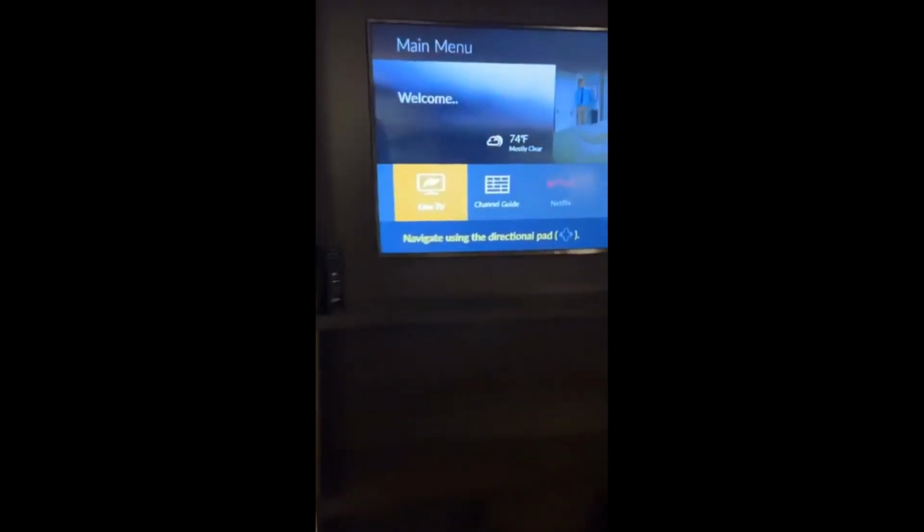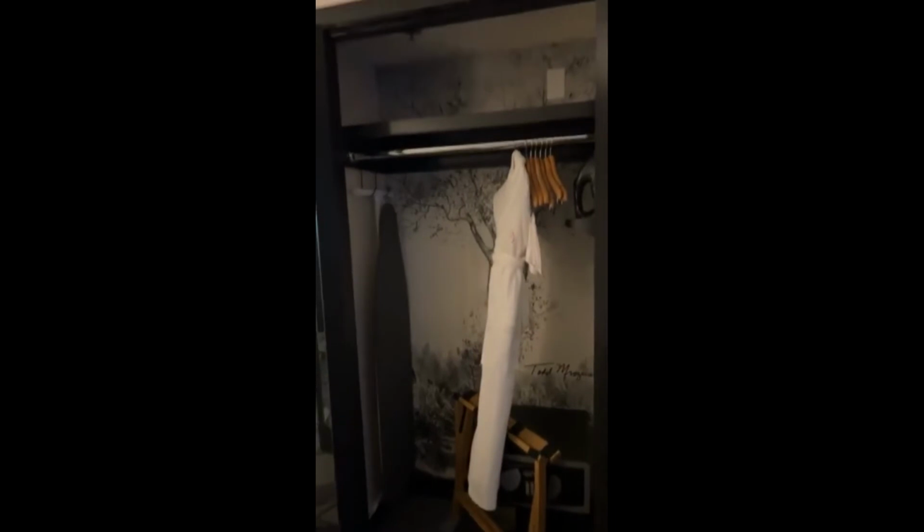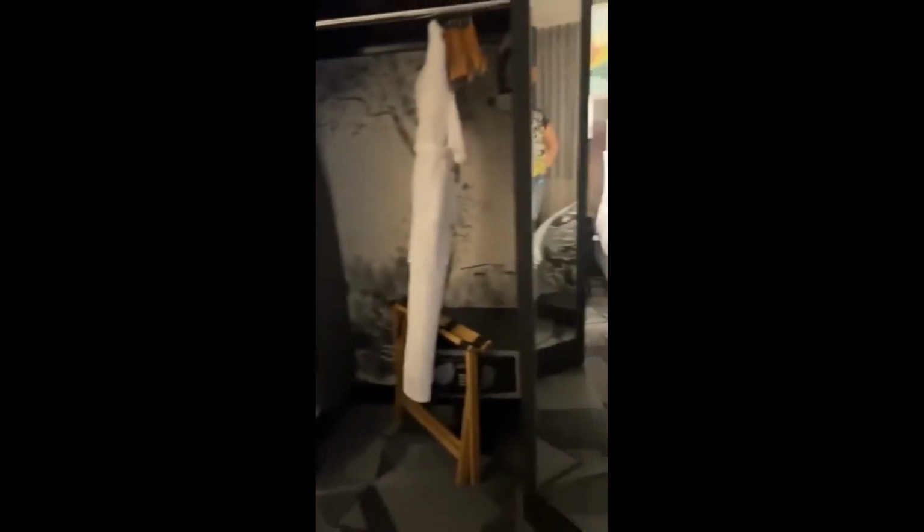And then I didn't open this, so let me just check. Oh, nice. Huge closet with cool artwork in the back. Two full-size mirrors. They do have a full-size safe for laptops, ironing board, and a robe. So some of the extra features that you get at this hotel.